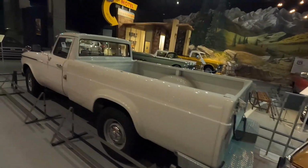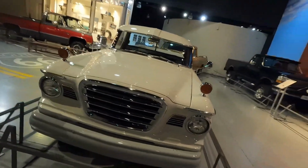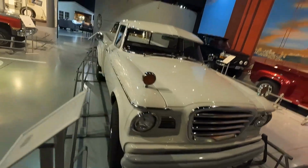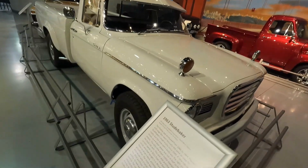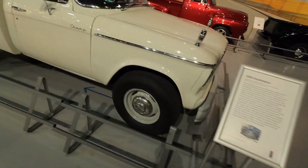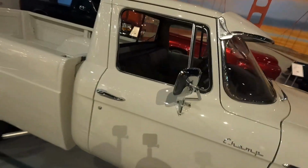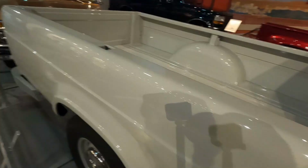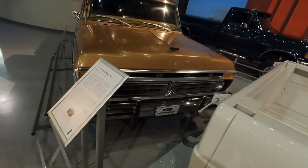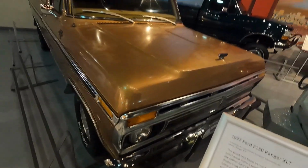And here's a white Studebaker. Nice and shiny. It's a 1963 Studebaker. It's like a nice, well put together truck. And this Ford back here that we've seen is a 1977 F-150 Ranger XLT.